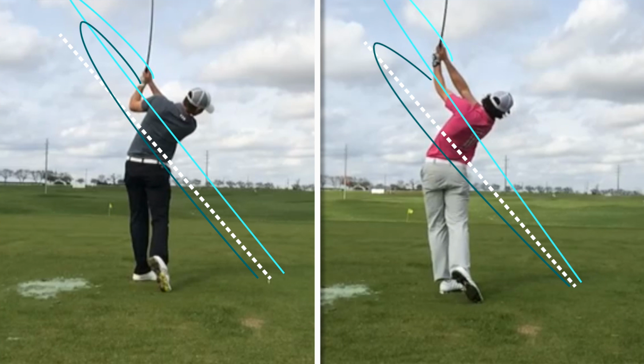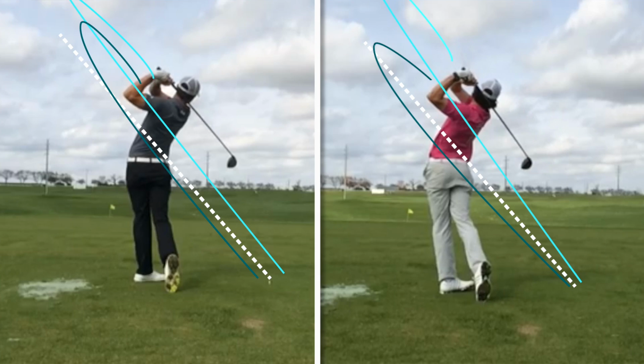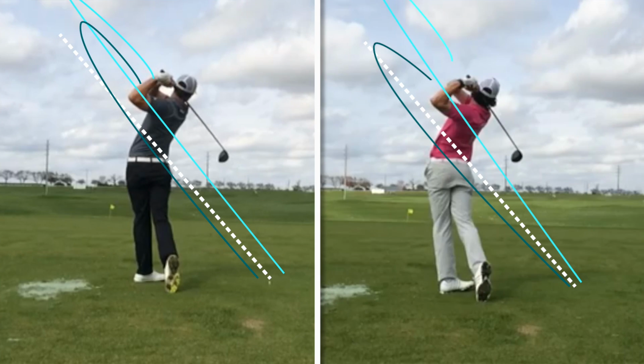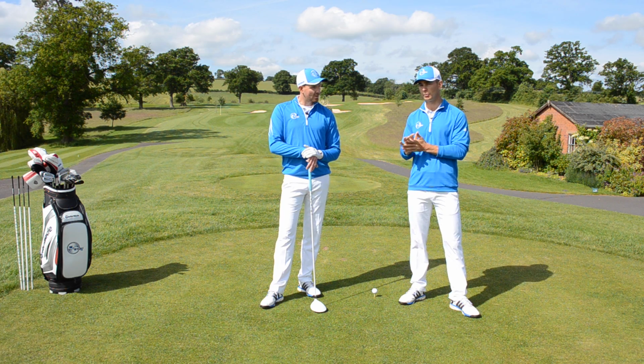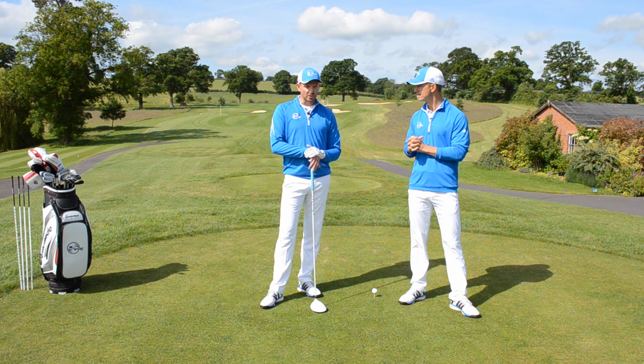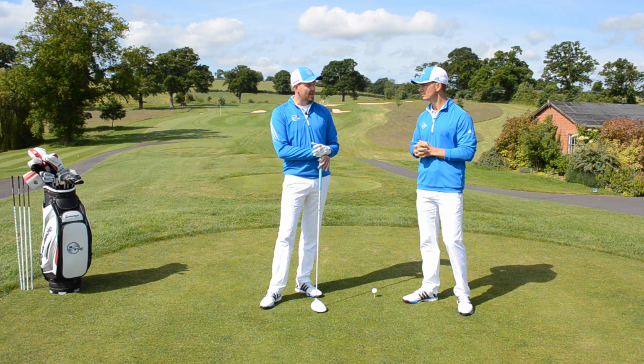So that club then shallows out, so it goes steep to shallow. You can see by the trace there on the screen, that club now is coming from a slightly shallower angle than on the backswing, and again, this just enables them to deliver that golf club on a good playing pace as well. It's interesting that if you look at the majority of tour pros out there, that's very much a trait that they will have as well.